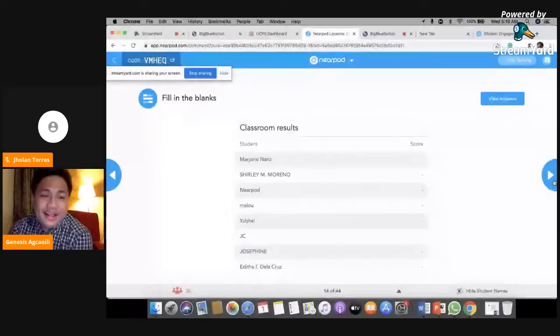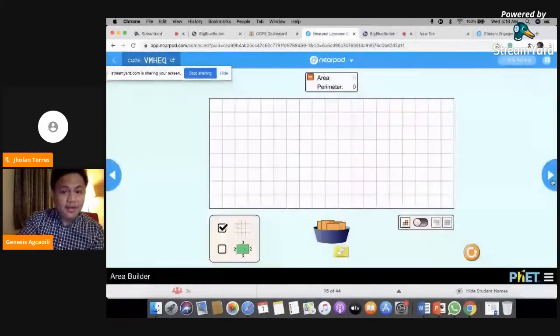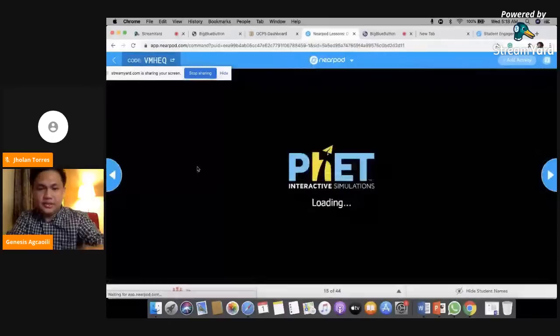Ayan. So, ngayon, meron ka pa fill in the blanks. Ito po yung FET simulation. So, pwede kang magpalaro sa kanila. Pero meron pa pong mas bonggang add-ons dito. So, yung bata, actually, pwede niyang paglaruan.